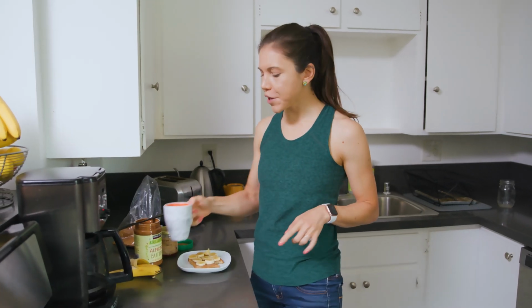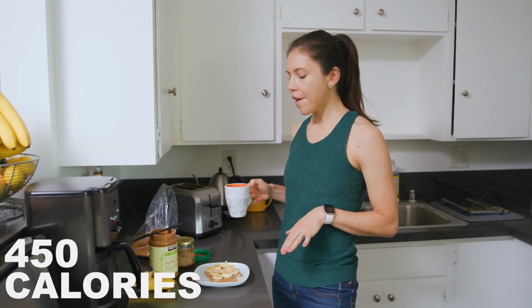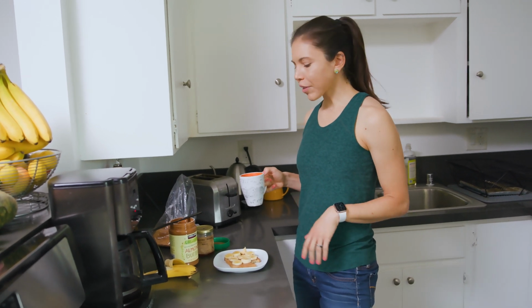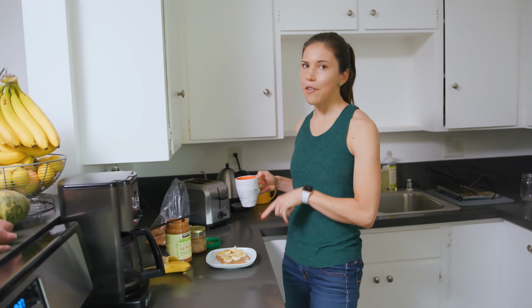So if you're wondering how many calories is in this, it's about 450 calories, which may sound like a lot, but I'm gonna go out and work out and burn about 500 calories an hour. So I will have burned through this in just the first hour of my 4-hour ride.